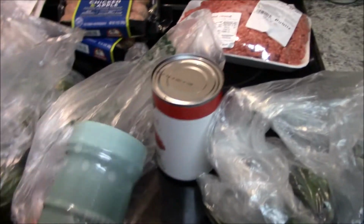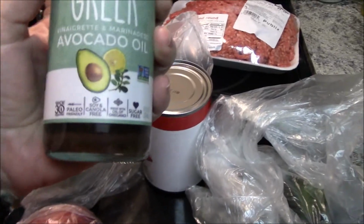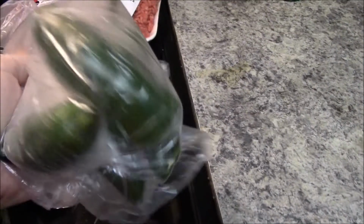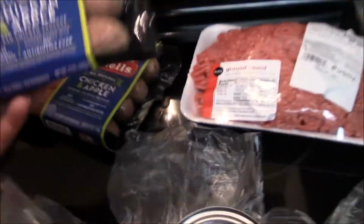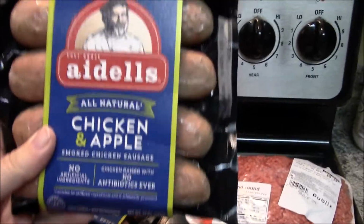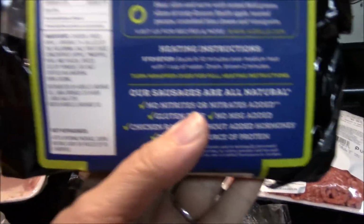We did end up finding the Greek Primal Kitchen, so this is Whole30 approved. We got some fresh jalapenos, diced tomatoes, ground round. These are all natural chicken and apple. They're already cooked, so all you have to do is heat them up. These are really clean and they're Whole30 compliant. Look at this ingredient list.